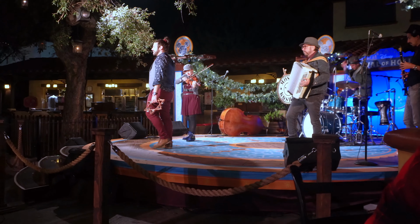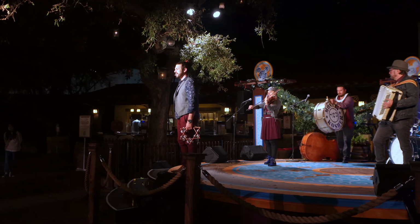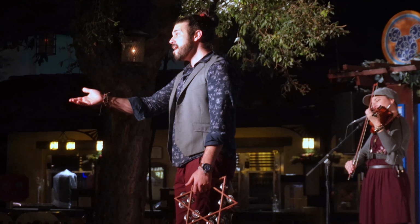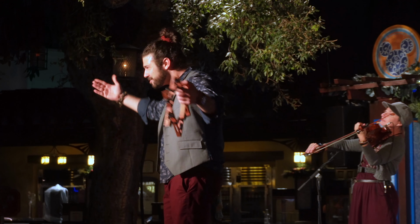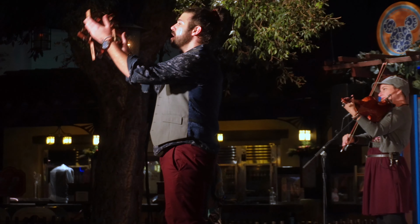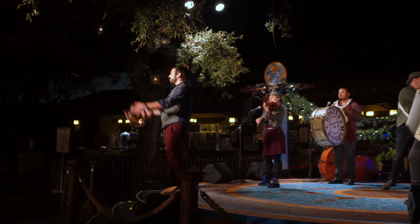Music, dance, and memories like the ones made right here. And always remember, when you wish upon a star, sing with me, your dreams come true.